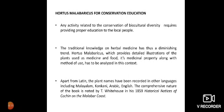Hortus Malabaricus for conservation and education. Any activity related to the conservation of biocultural diversity requires providing proper education to the local people. The traditional knowledge of herbal medicine is in a diminishing trend. Hortus Malabaricus provides detailed illustrations of the plants used as medicine and food. Their medicinal properties, along with the method of use, have to be analyzed in this context.